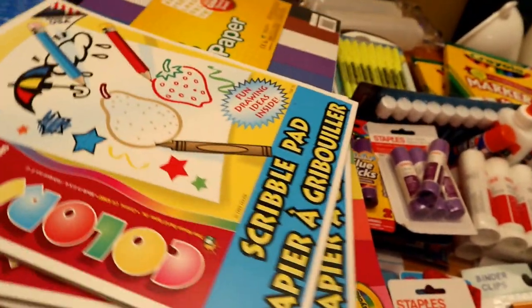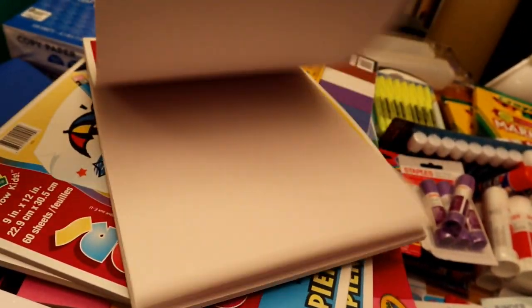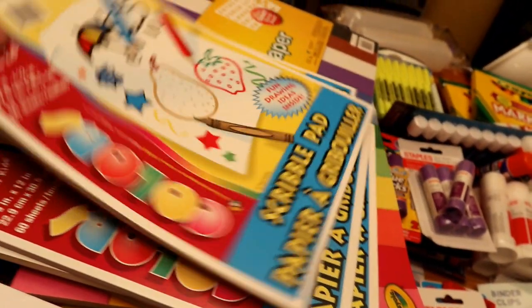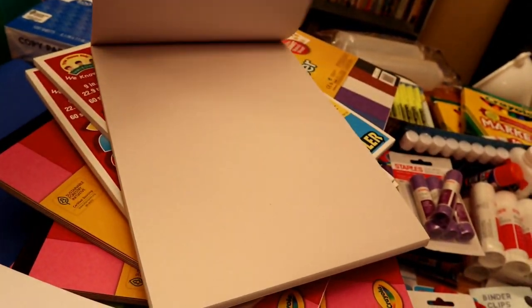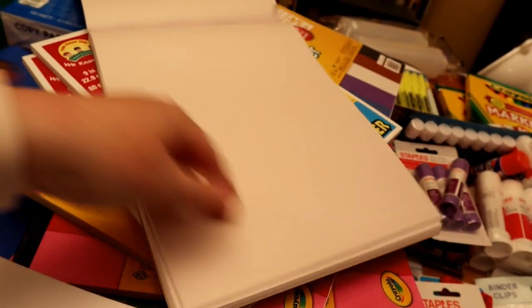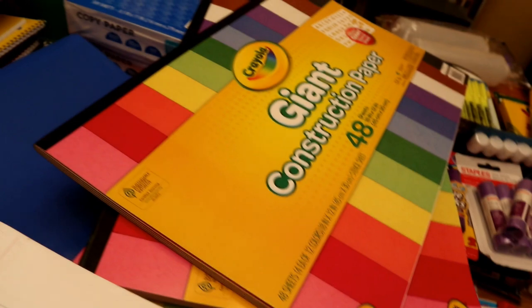All right, she got each one of the kids a scribble pad, it says. So that's good. I like to use these during read-aloud times, but I actually thought about making these our nature journals for this year because you have so much room to draw without any lines, but then you can still write things if you want. So I think I'm going to save those for nature journaling.